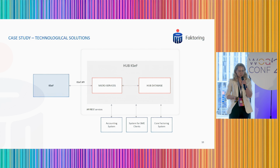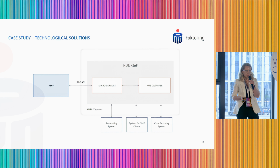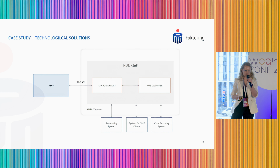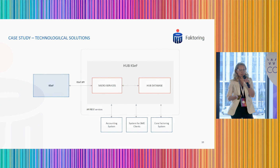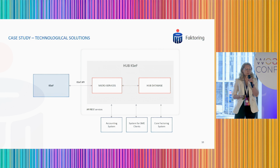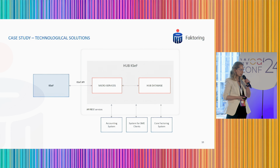I will move on to the technological aspects. So to seamlessly integrate with KSeF, we have chosen a hub solution from the same company that offers our core factoring systems. So using this hub, we will send our sales invoices to KSeF. We will also download clients' receivables from KSeF, and we will use it to confirm the existence of invoices in KSeF via anonymous access. This hub is integrated with KSeF through a dedicated API.